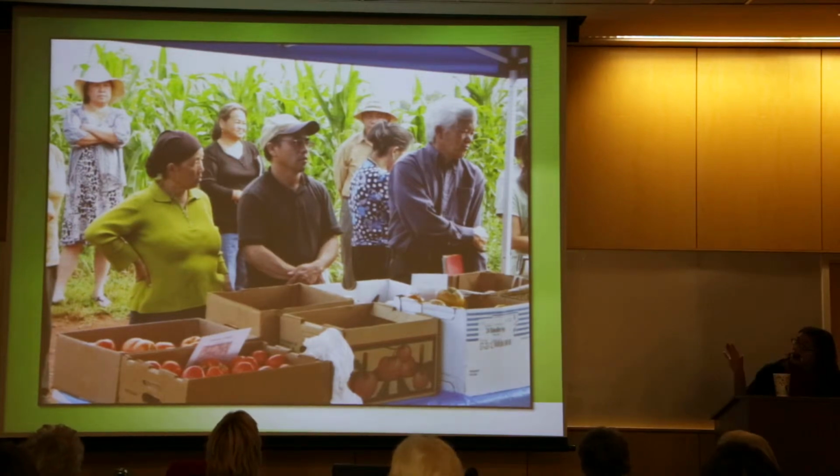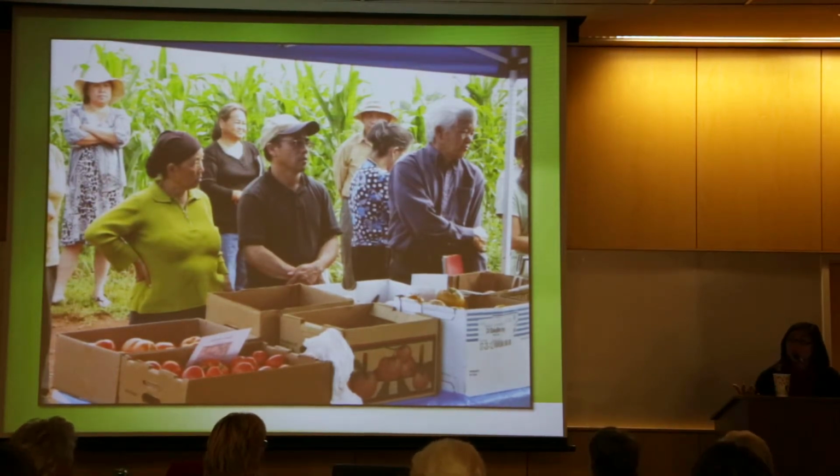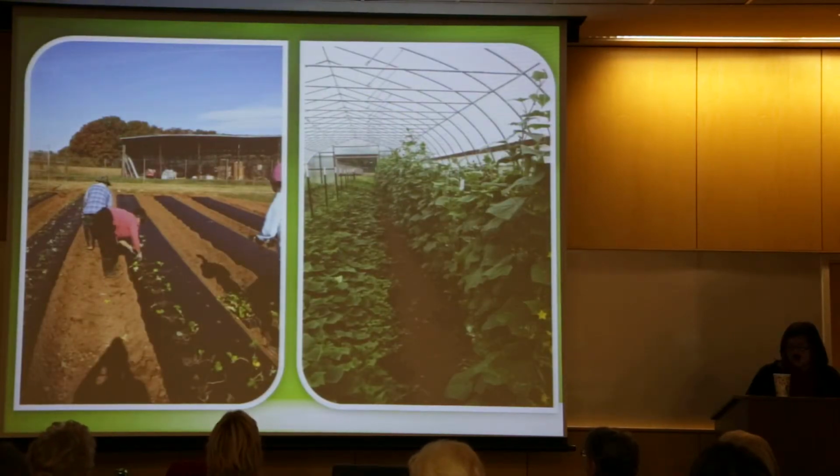This is just a picture of the field day that I hosted in 2011. We had demonstrated some tomatoes inside the high tunnels, and we produced so many that we were able to give some away. And you can see all the tomatoes in the baskets.